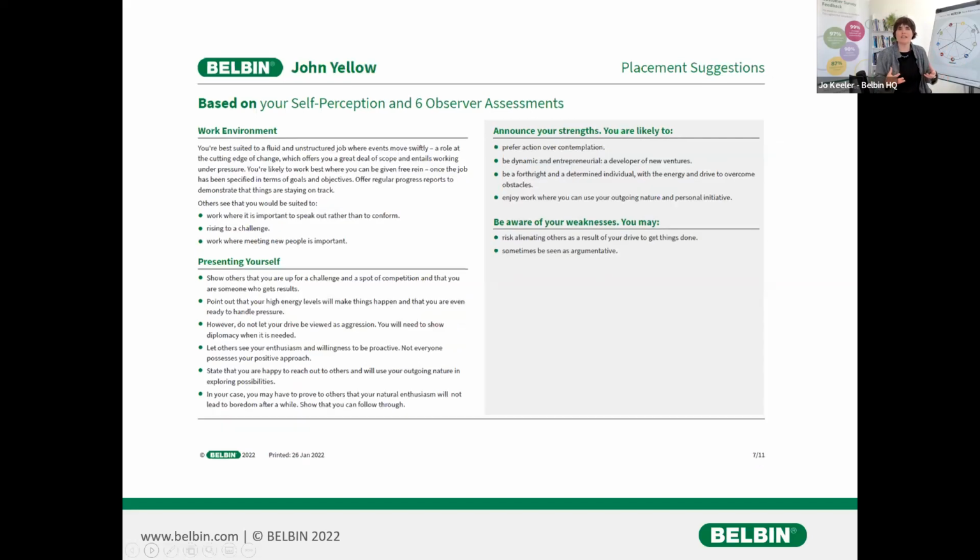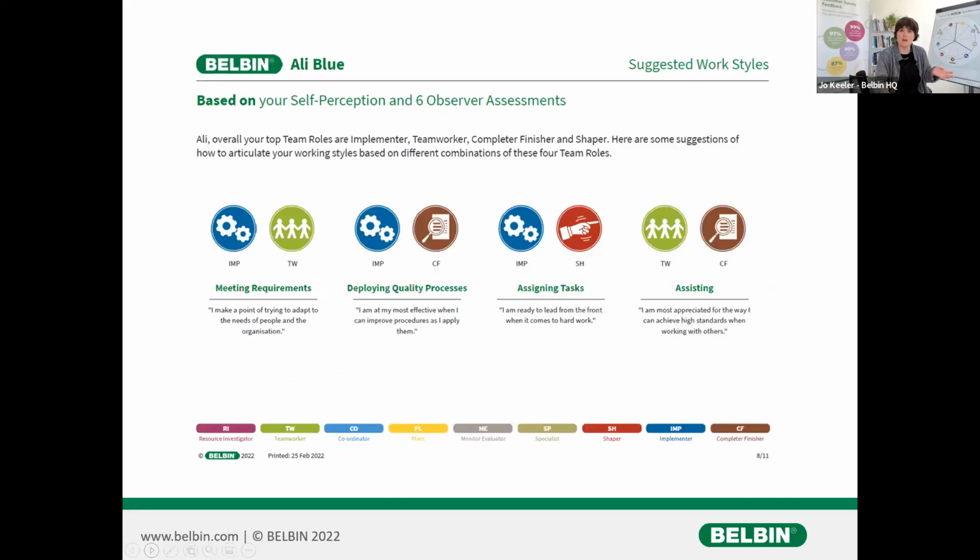You can see John's here, one more weakness, one more trigger points being hit there. Again, working out what kind of environment John should be best suited for. And you use this alongside the next two pages, which I love, which are looking at that as a combination of team roles, because none of us are one team role. We're all a wonderful collection of all of the team roles, just some are higher than others.